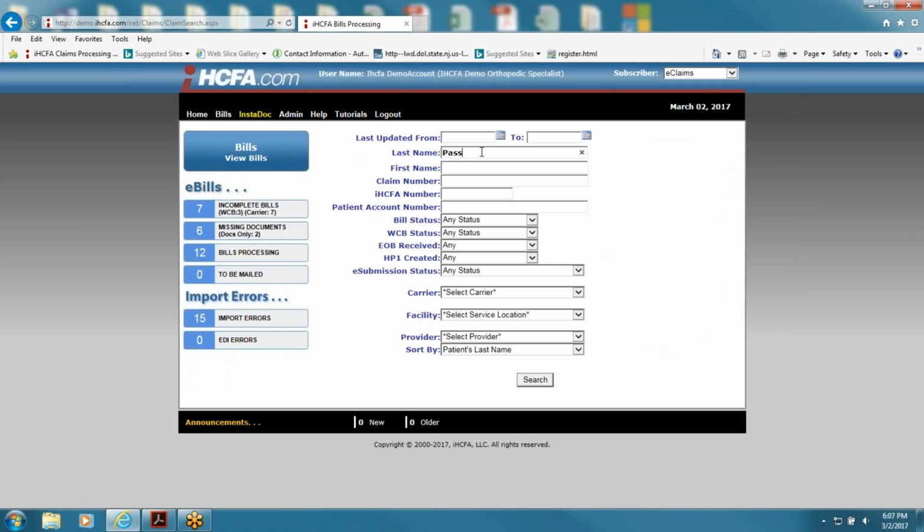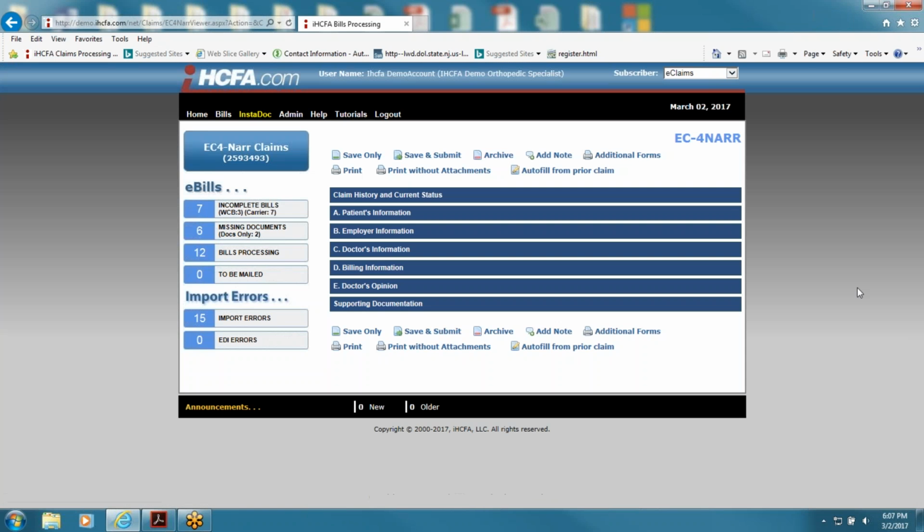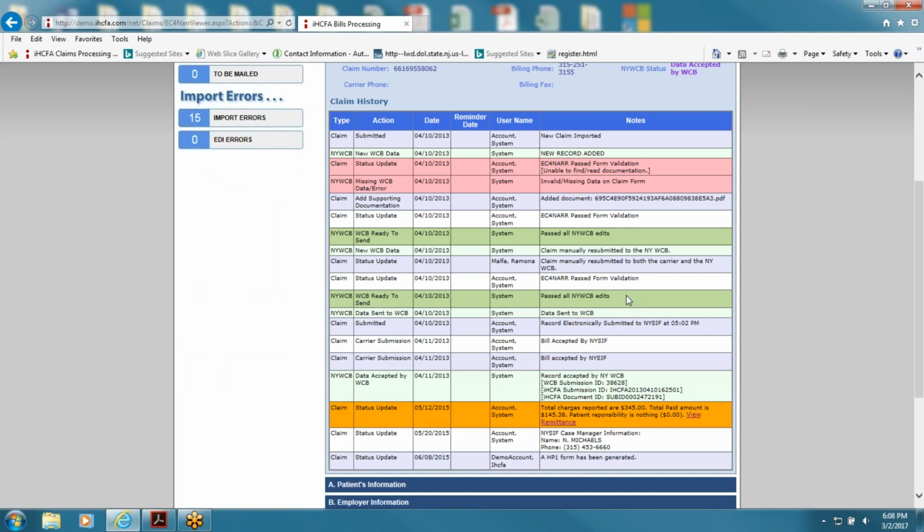You can search by a date range or claim number, bill status, carrier, any different way you want to search. If you go in here, I will search for a particular patient, and I'll pull up claim information here to give you an overview. You can see here that in blue, this means this went out as a clean claim. Claim history and current status will give you an overview of everything that's gone on with this particular claim.